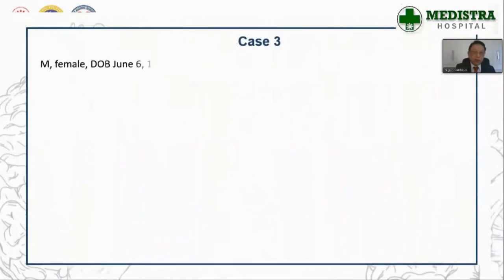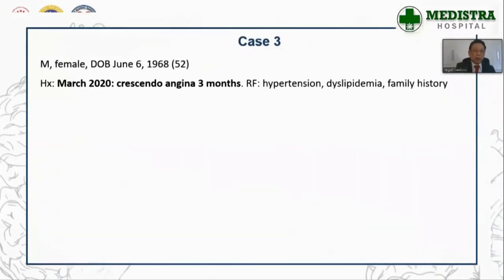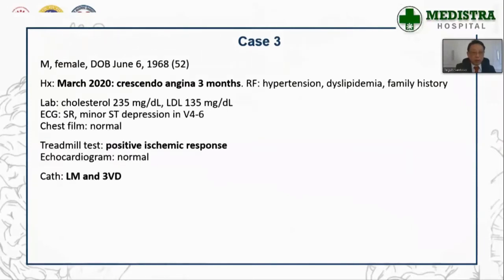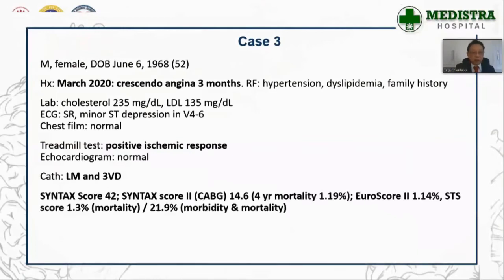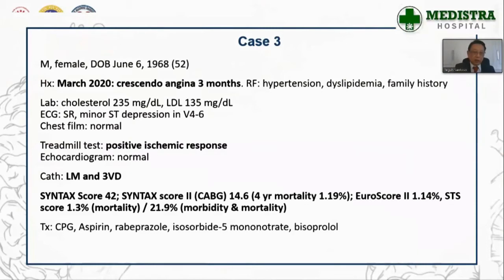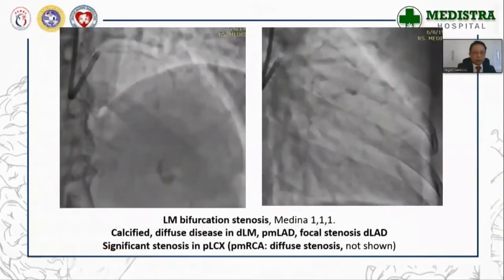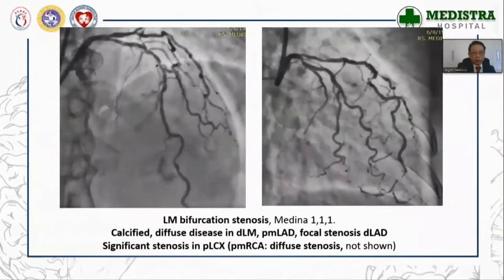So this is the last case, female, 50 years old with crescendo angina, and she had a positive treadmill test, and showed left main triple vessel disease. She's at high risk for PCI and slightly high risk for CABG according to the scoring system, and she declined surgery. And this is to show the angio.